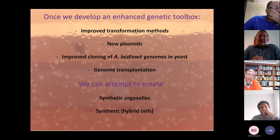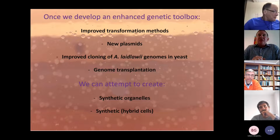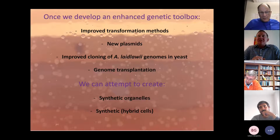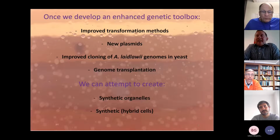When I was still working at the Venter Institute, I was essentially unable to really transform it. It was very easy to develop spontaneous mutations that were resistant to different antibiotics. So that research kind of suffered. But fortunately, I have a really great student that took on this challenge here in Canada, and decided to go ahead and try to change that.